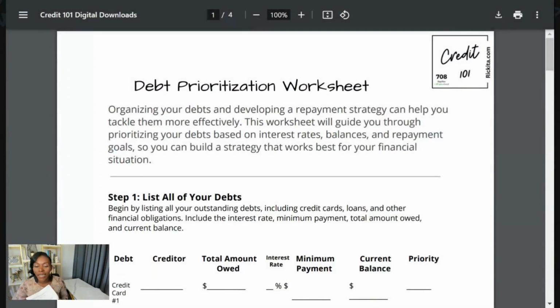But yeah, let's get into the worksheet because I'm going to go on and on about nothing. So let's look at the actual debt priority worksheet.